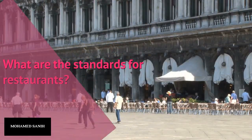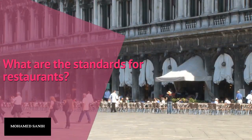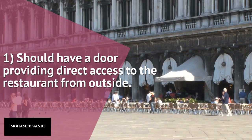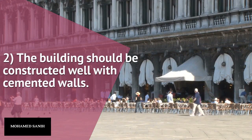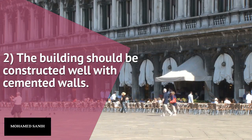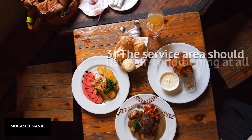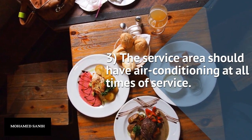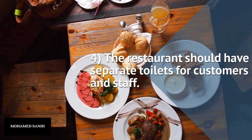What are the standards for restaurants? 1. Should have a door providing direct access to the restaurant from outside. 2. The building should be constructed well, with cemented walls. 3. The service area should have air conditioning at all times of service. 4. The restaurant should have separate toilets, for customers and staff.